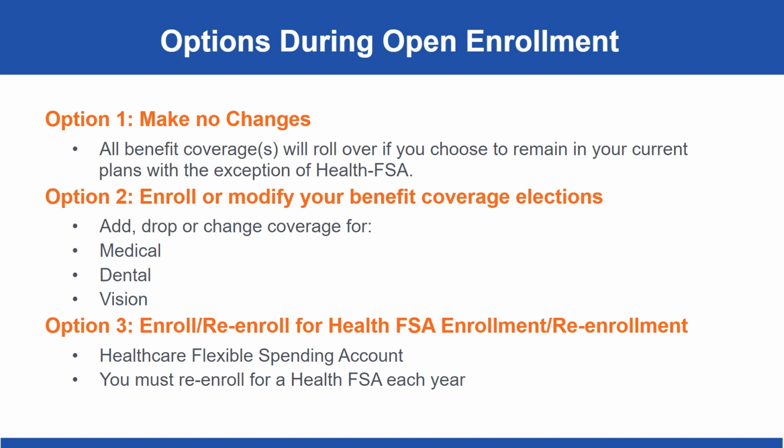You can enroll or modify your benefit elections. Add, change, drop coverage. You can also re-enroll or enroll in the Healthcare Flexible Spending Account. You do need to log in to verify your information and to designate your life insurance beneficiary.